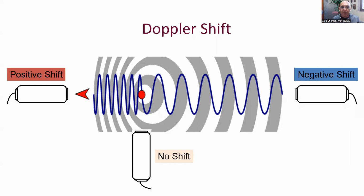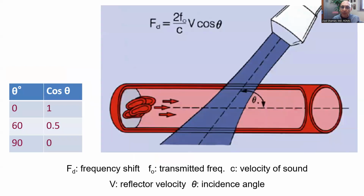The magnitude of the frequency shift can be measured, which allows the machine to estimate the speed of the reflector. But if you happen to be scanning a moving object from the side, say at 90 degrees, there will be no noticeable change in the returned frequency, therefore the speed will be estimated as 0. Actually, the predicted speed of the reflector depends on the cosine of the angle between the beam and the direction of movement of the reflector.